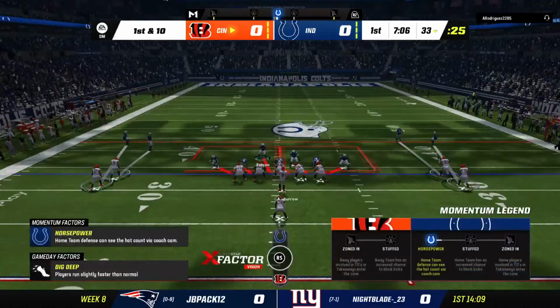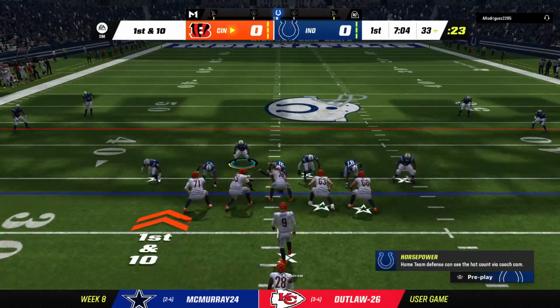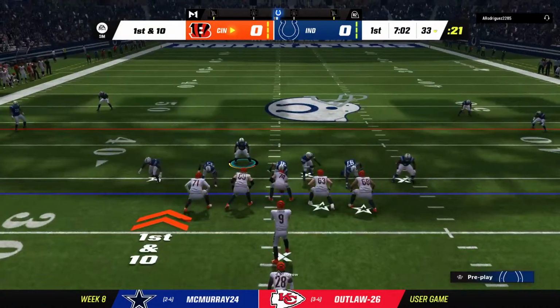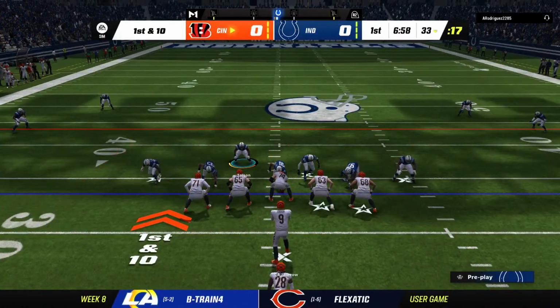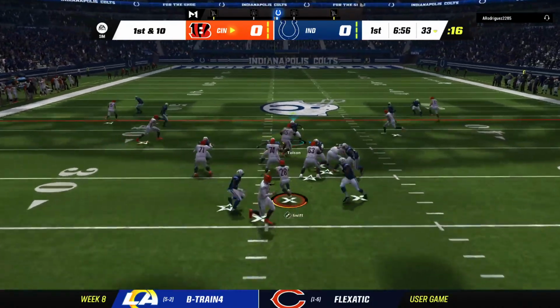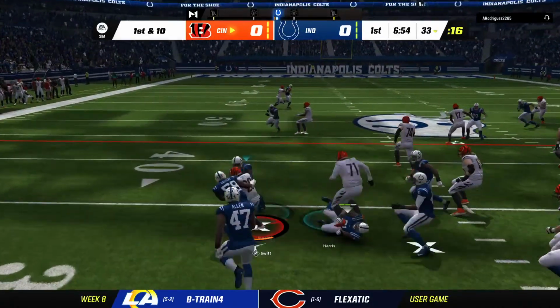Yeah, right now, you're right. They're in man-to-man. Maybe needs some safety help. I would say that'd be a good idea. Double team him somehow. I'm going to have to make someone else beat me rather than let him shred my defense. On first and 10, it's Swift.